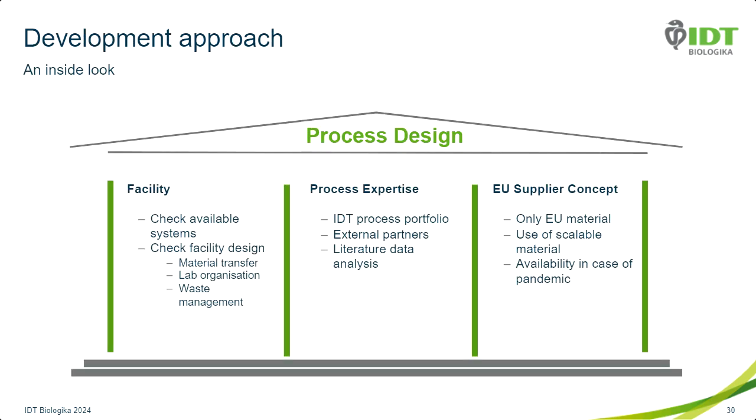For our development approach, 3 main factors contributed to our process design: the production facility design and capacity, the process expertise that IDT has procured, and the EU supplier concept. First, we checked the available systems in our new production facility and all the parameters, pump capacities, and volumes that could be used, as well as the facility design, as the cell culture material needed to be transferred from one suite into the next where the stirred tank bioreactors were located.